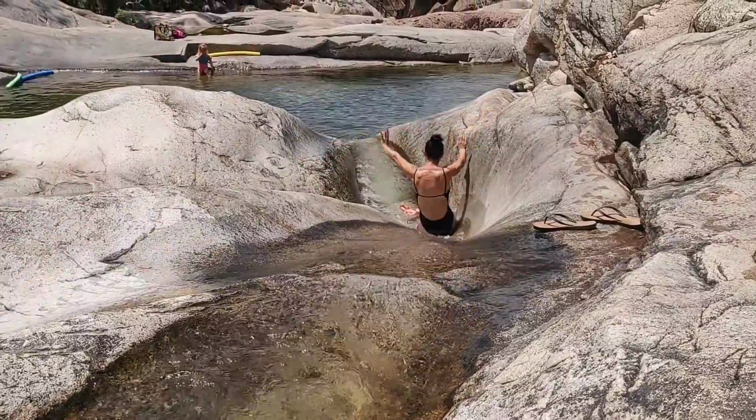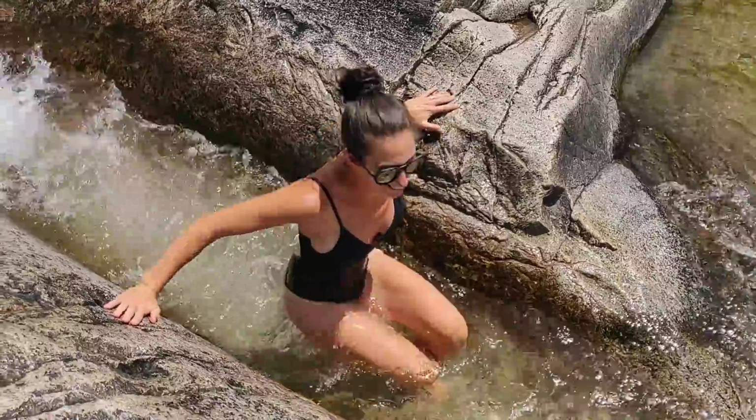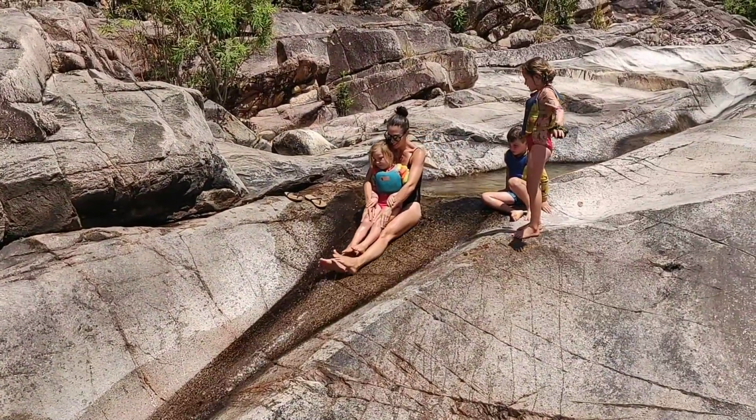This natural slippery dip is located just off the main Bruce Highway. It's only a 5-minute drive from the National Park campsite, but we highly recommend packing your hat and your sunscreen as you will end up staying all day here. Hey, buddy! Woo!